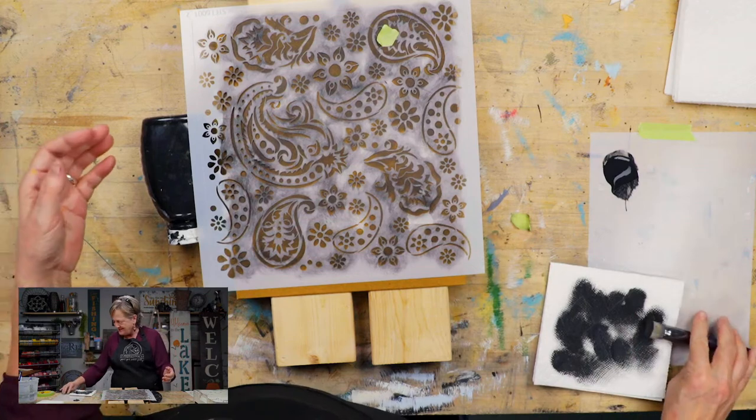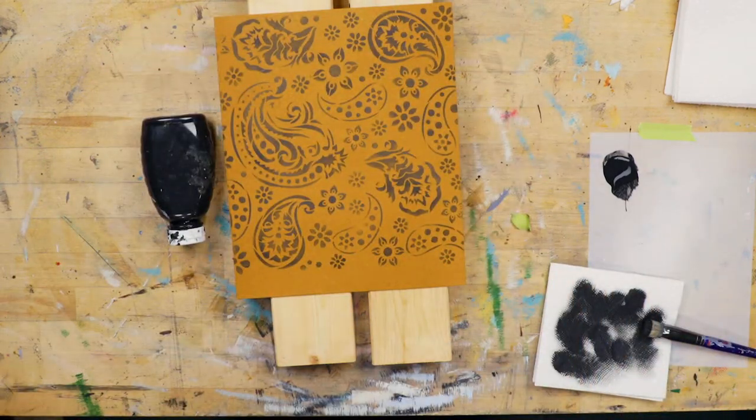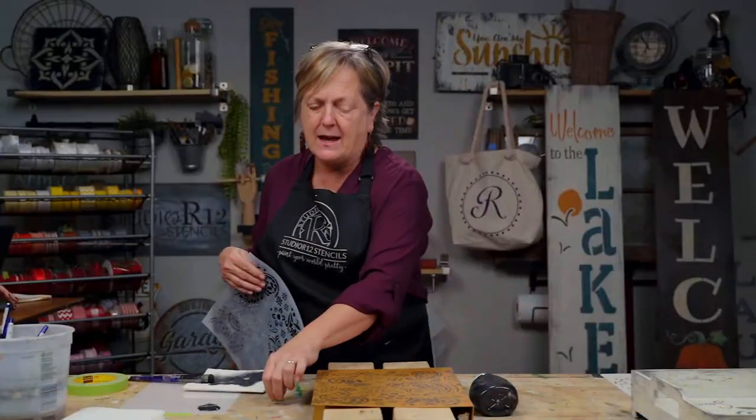Are you ready? Ready. I love it. That's so pretty, you guys. So this is what we think. We think that everybody needs a Paisley in their library of stencils.